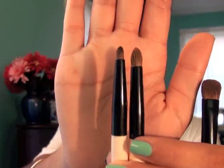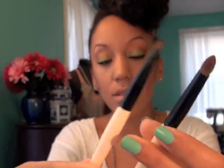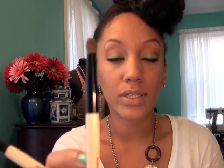As you can see, they're two dome-shaped brushes. Love these. These are also perfect for the crease if you want to do a cut crease. Love the small one. And then if you wanted to, you can also apply this in the crease and it spreads out the color more. And then this eyeshadow brush just packs on the eyeshadow onto your lid or wherever you want to apply it. So I absolutely love this brush from Essence of Beauty.